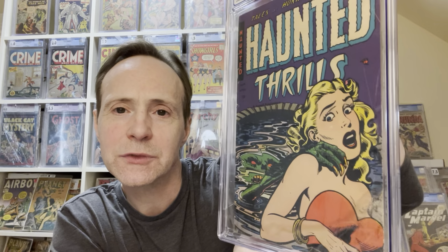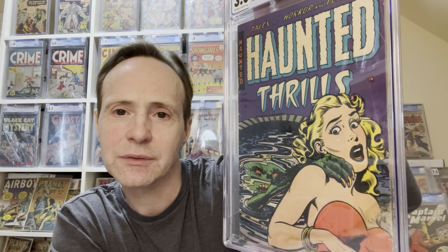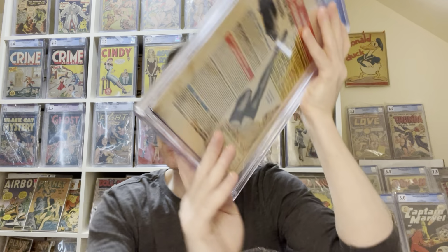So it's Robert Hayward Webb art. It's a really great cover. Nice classic pre-code horror elements with the girl and the monster grabbing her from behind.